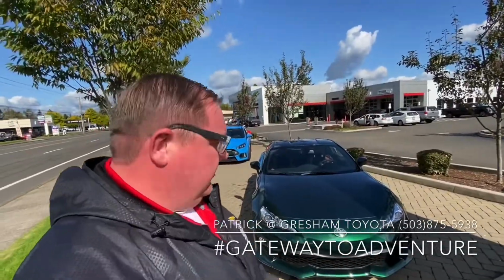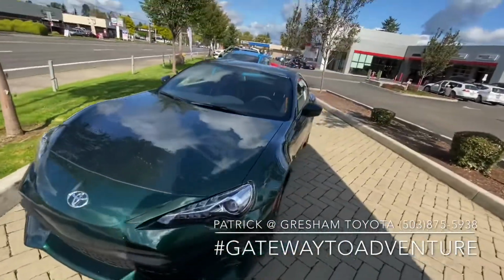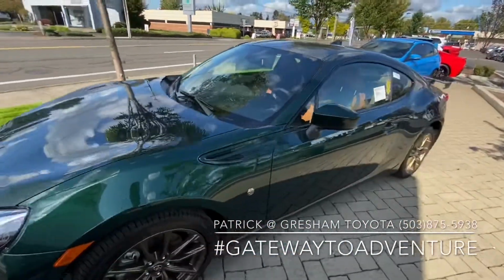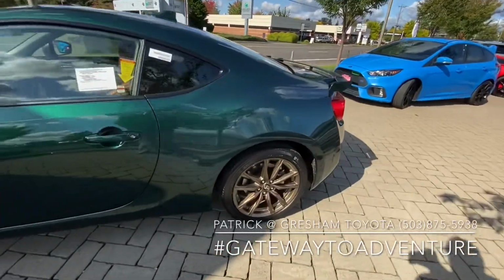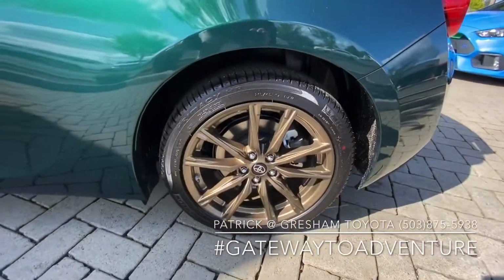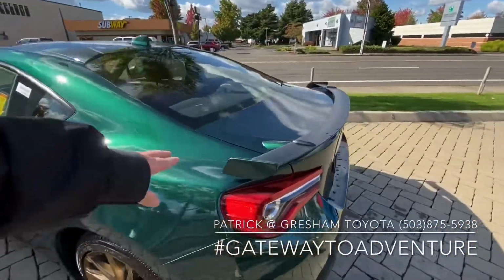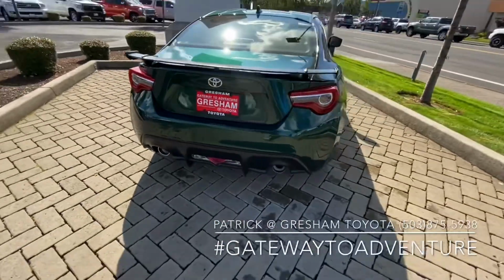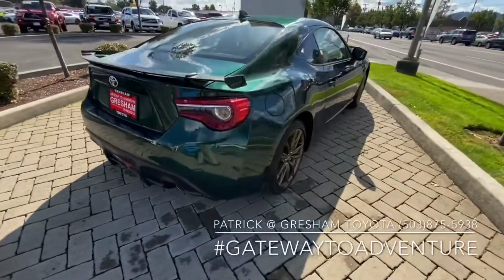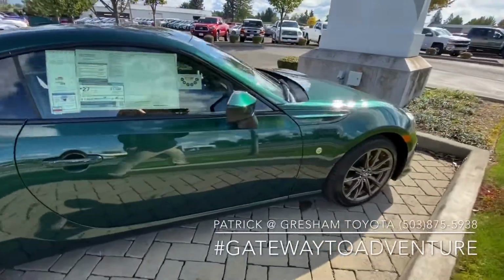This beautiful 2020 Special Edition Toyota 86. This is the Hakone 1 Edition. Color is British Racing Green. You get these really pretty 17-inch gold alloy wheels. Nice little spoiler on it. Really pretty color.